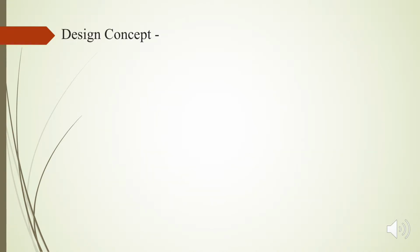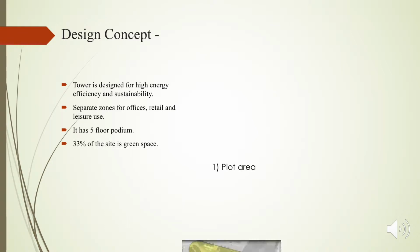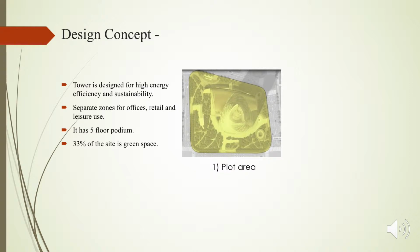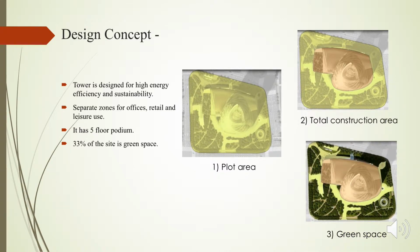The site area of Shanghai Tower is 30,370 square meters, which incorporates a 5-floor podium area. The tower stands at 632 meters high with 127 floors above ground and 5 floors below ground, which includes 2,000 car parking spaces. The building's total construction area is 576,000 square meters, with an above ground floor area of 410,000 square meters, and an underground construction area of 166,000 square meters.